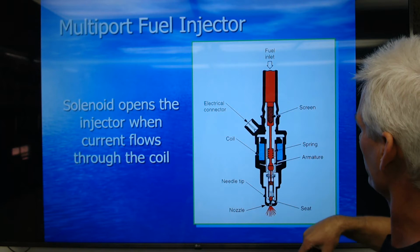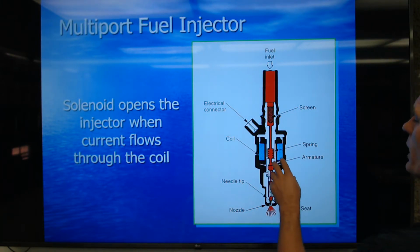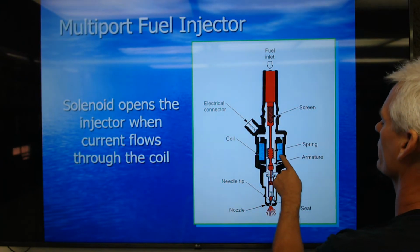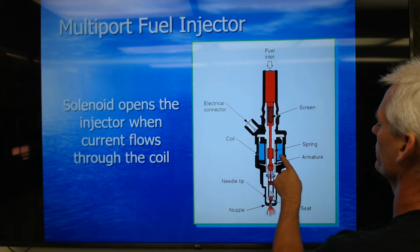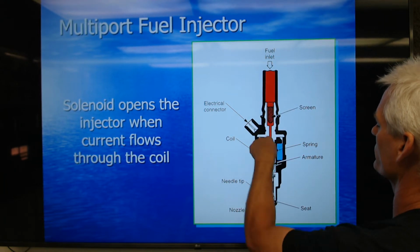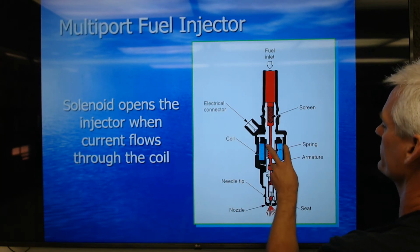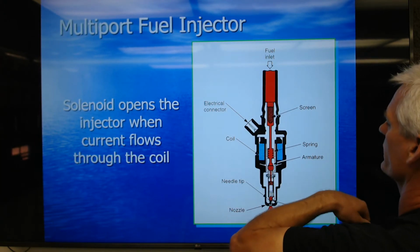You can see the tip down there. This blue is actually copper wire like this. When I put current through that copper wire, principle of electromagnetism, it centers this plunger in the magnet. If you can see, it's slightly down right now. It lifts it, fuel sprays out, it de-energizes, and the spring pushes it down.